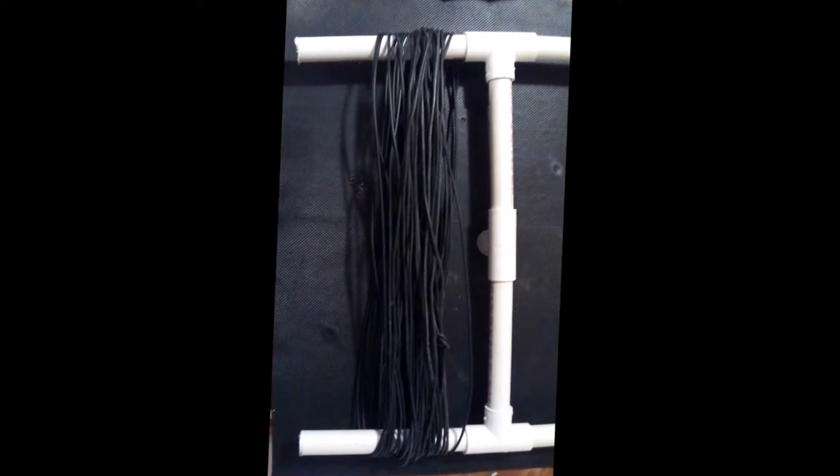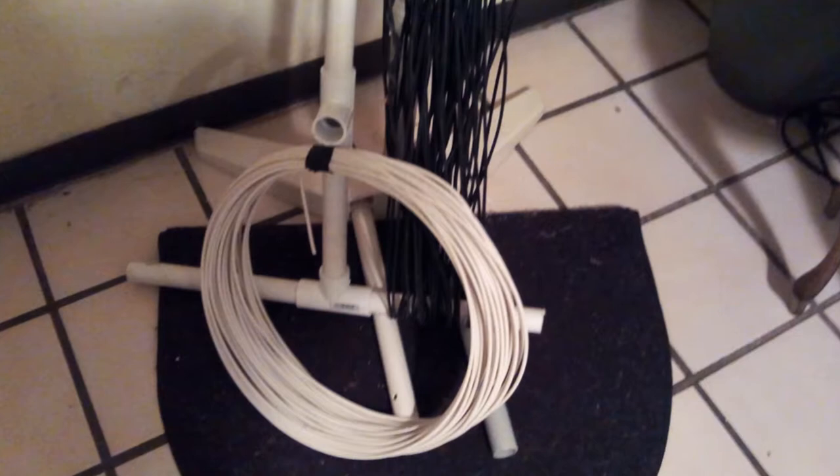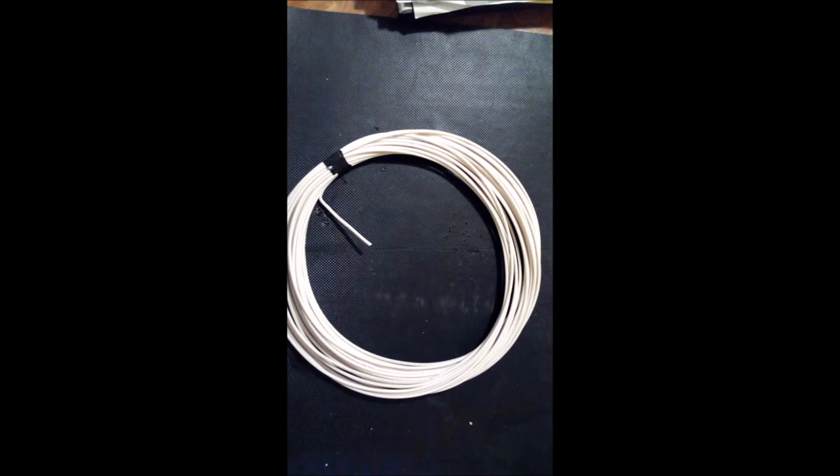See how they are designed for you in PVC sticks and number 14 wire, and that way you can have a far reception in good timing with good equipment for 100 to 400 watts.